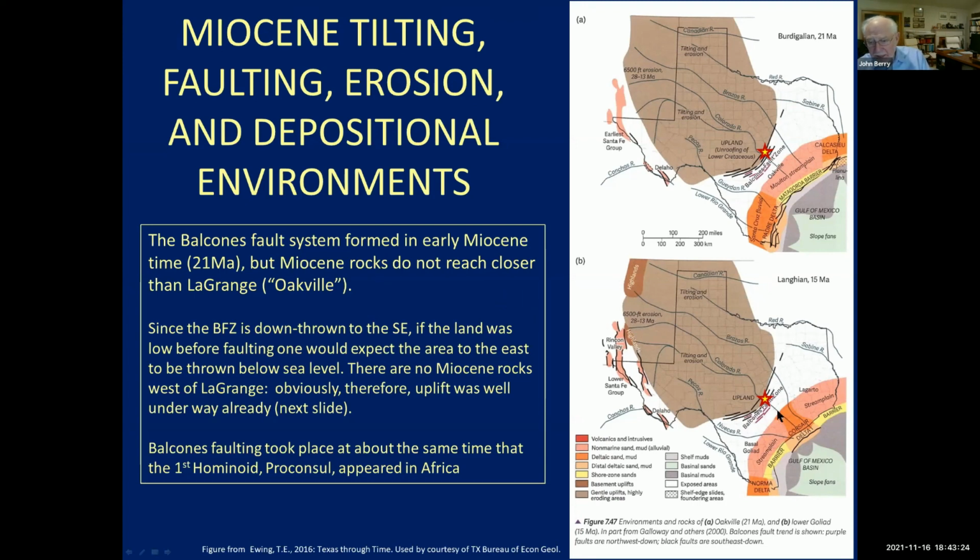There are no Miocene rocks between a town called LaGrange, which is about 80 miles from Austin, and the Balcones Faults, which suggests that since the Balcones Fault was down, the whole area from the Balcones Fault to LaGrange was all above sea level at the time. Otherwise, the Miocene would still be there.